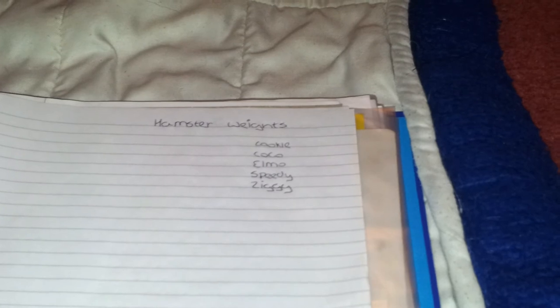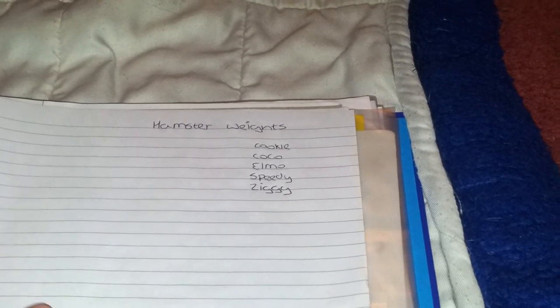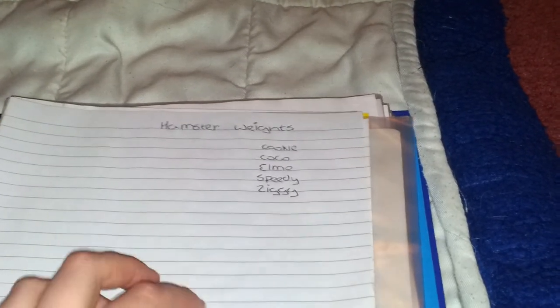So yeah, I will also be putting in how much a hamster costs in here, and then I'll be doing a video on that. And I'm also going to be keeping a close eye on the hamster's weights, which is something I never really thought about doing. But a lot of people recommend that you keep an eye on your hamster's weight, so I'm definitely going to be doing that. So I might make a video at some point.